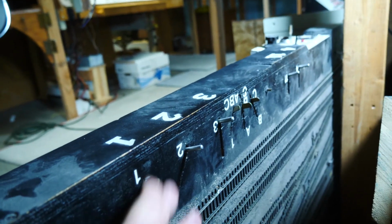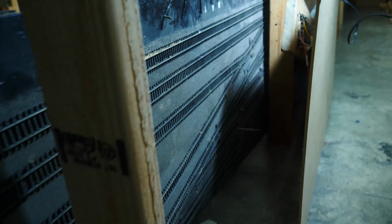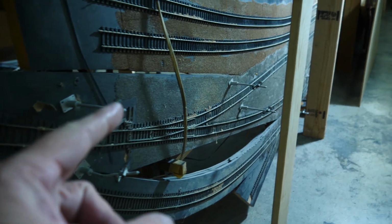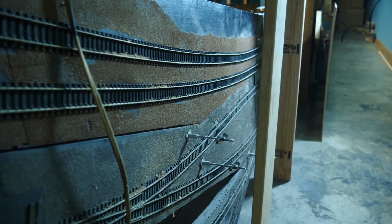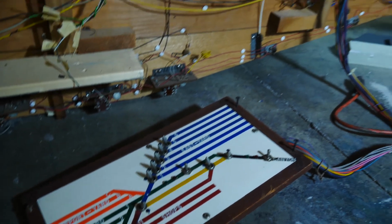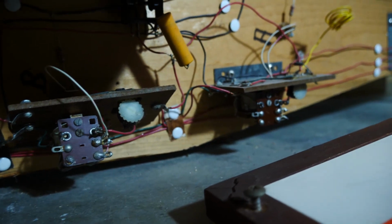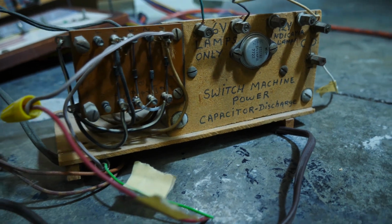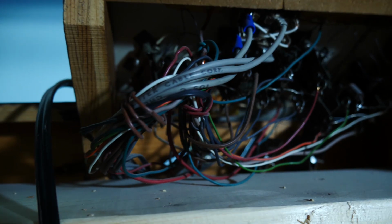There's some manual switches here. There's a lot of signals, I'll show you that in a second. A lot of the signals on there. So the power supply that ran all that, well, we just gotta figure out how all these signals worked. There's some old relays and some interesting, fancy electronics involved that were put together back in the 70s or 80s or sometime like that.